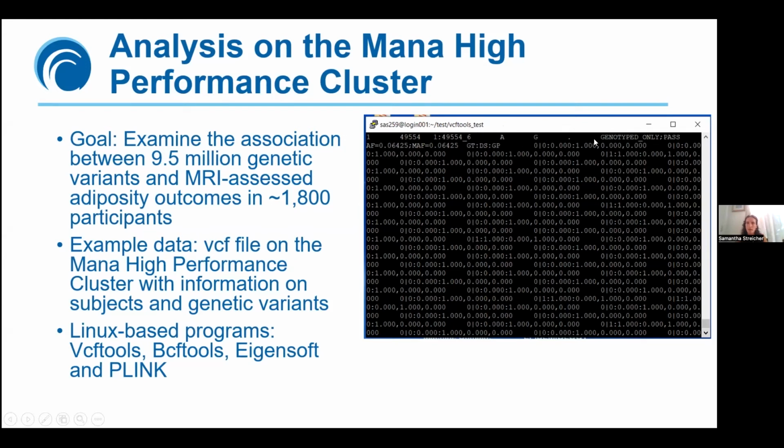There's a little bit more information about the genetic variant, but I do want to bring your attention to these genetic codes that you see here. This first code is for one participant in my data set. This is the genetic code for this variant that I was just talking about. This participant also has 9.5 million other genetic codes for all the other 9.5 million variants. There are also another 9.5 million genetic codes for each of the other 1,800 participants in the data set.